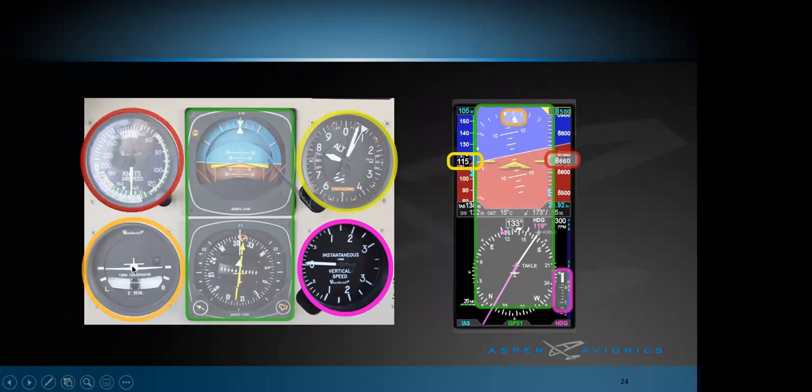Your turn and bank is made up between your slip and skid here underneath the pointer, and you also have a rate indicator that pops out by the heading here that gives you half standard rate for the first line and standard rate for the second line. So if I turn the aircraft, I make sure I'm coordinated, and then I look here and see how far I am off from being standard rate. You know, I start off on about an 18, 20 degree bank to establish that standard rate turn.